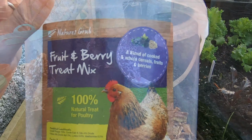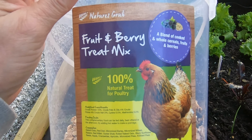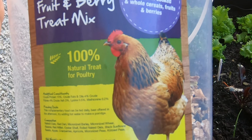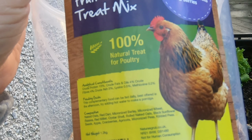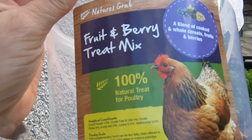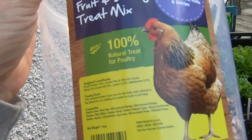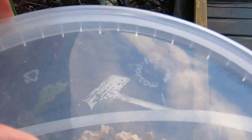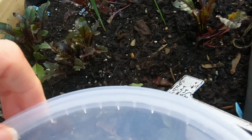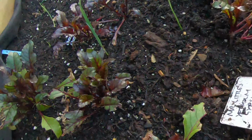So this is the stuff that I sometimes give the girls in the morning. It's called Fruit and Berry Treat Mix from Nature's Grub. And it contains naked oats, red darry, micronized barley, micronized wheat, raisins, millet, oyster shell, rolled naked oats, black sunflower seeds, apple, cranberries, apricots, micronized peas, kibbled peas. Let me just open it up. There you go.